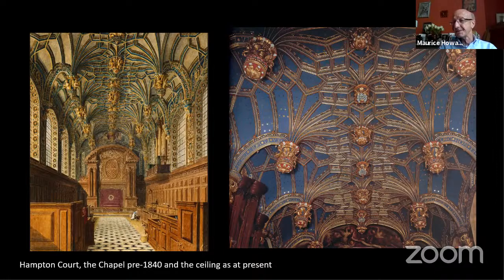The chapel is generally thought originally to have been Cardinal Wolsey's work, so it was there when Henry VIII took over the palace in 1529. But then there was a fundamental remodeling of the interior in 1535-6, and that's when we think this chapel vault was actually decorated, and there were changes to the exterior as well at this time.